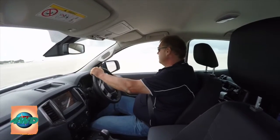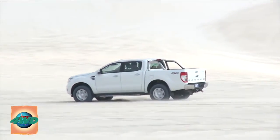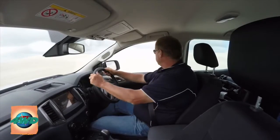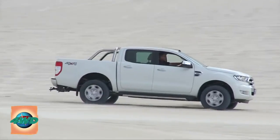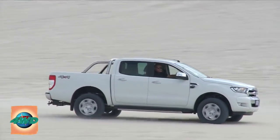Okay, the Ford Ranger. Do I like the Ford Ranger? Yes, I do. It's got plenty of power, comfort. I love the steering. Steering's so smooth.